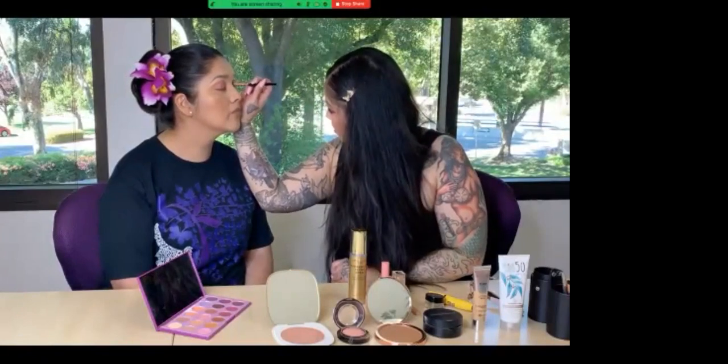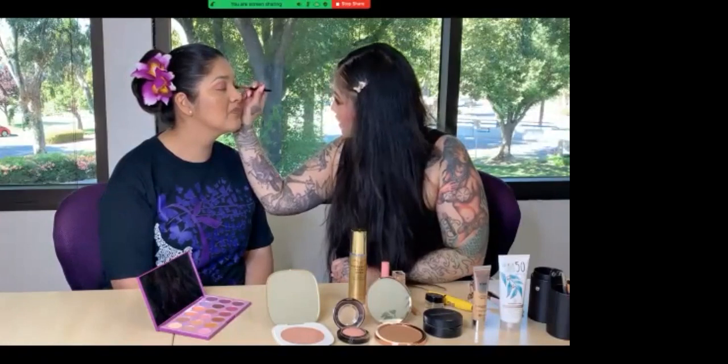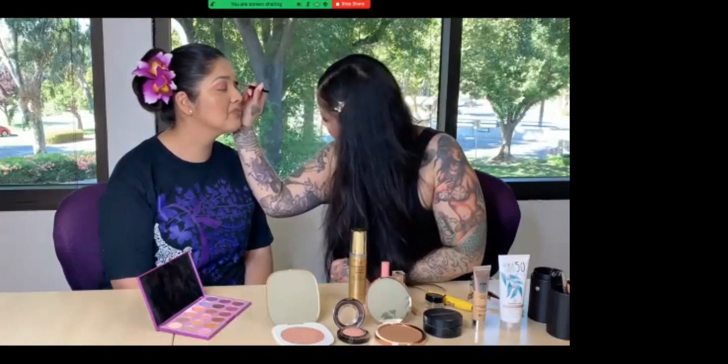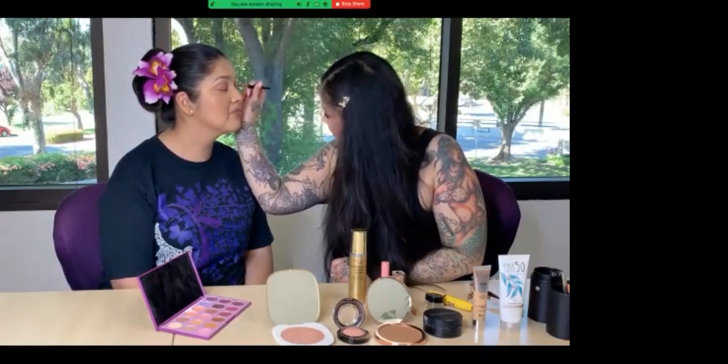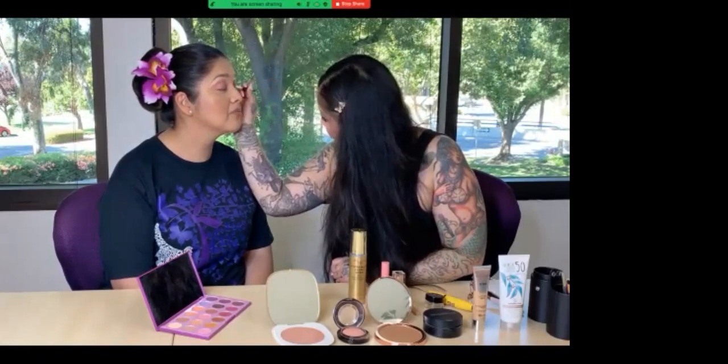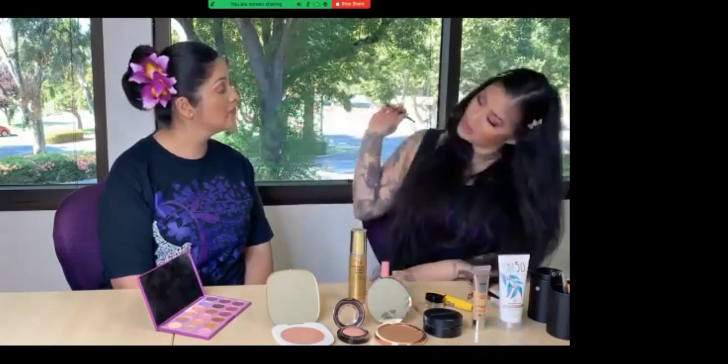With the eyeshadow, same thing on the other side, just mixing into the lid. And you can make sure to kind of blend that into the other color with the crease too. Okay, so now we have the shadow. We're gonna go ahead and move on to the eyeliner now.